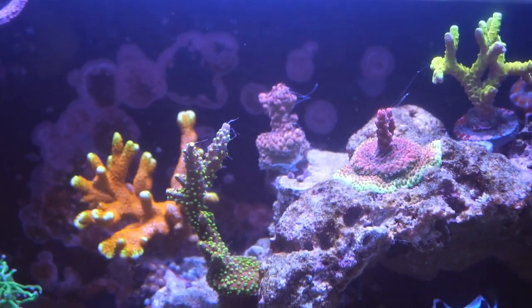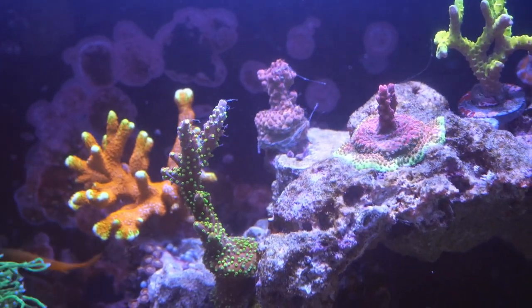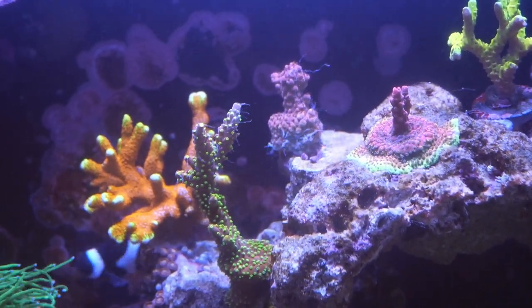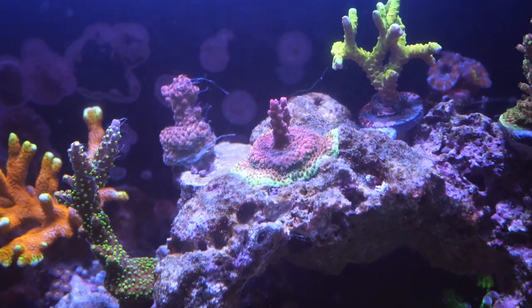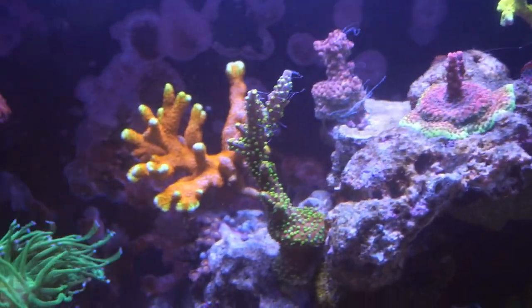So here's a video of some of my SPS after feeding Reef Roids to the tank. It's kind of cool because they have these little sweeper tentacles out, which is pretty neat. You can see how thin and stringy they are, which is pretty impressive. I never really see these a lot.